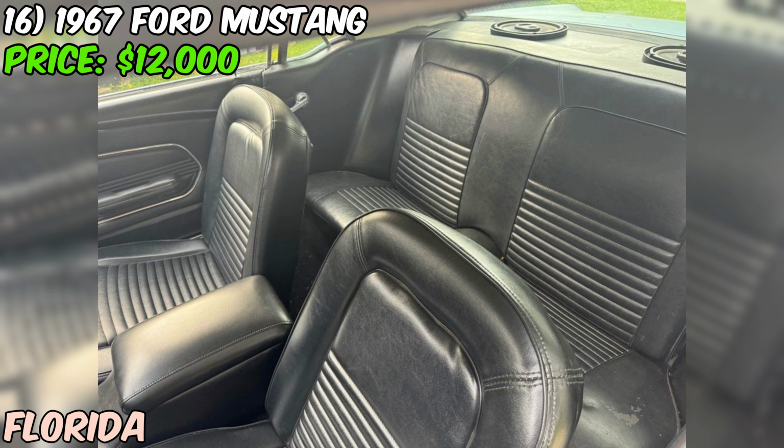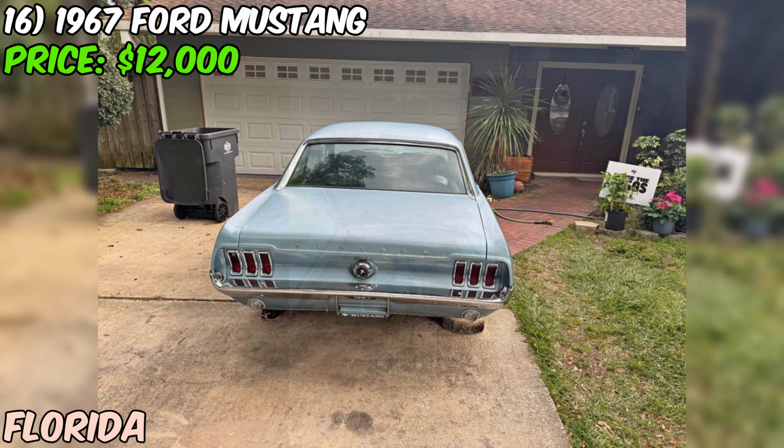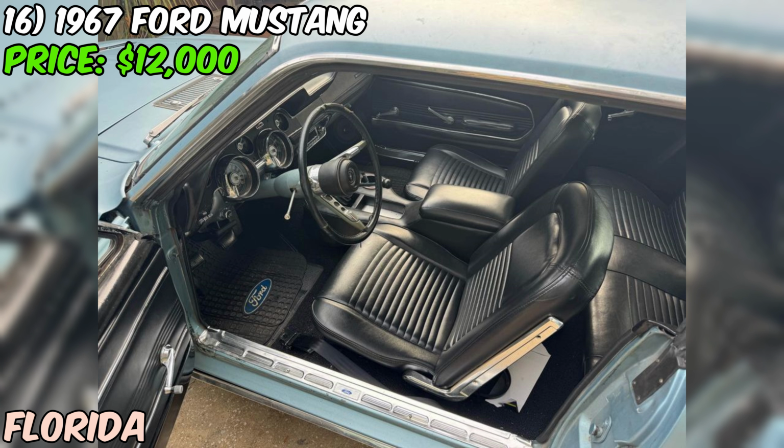One thing to note is that the seller mentions that this car is a project that they never got around to starting. This could be a good opportunity for someone who is looking for a classic car to restore and make their own. The car comes with extra trim parts, which could be a nice bonus for anyone who is looking to do some restoration work on the vehicle.